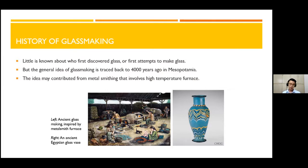And what I assume is the people working in the furnaces, they just kind of got bored of metal smithing. They'll just put a cup of sand into a furnace to see what it turns out to be. So maybe accidentally it became melted sand. So what we call the glass, you see? And maybe that's what happened.